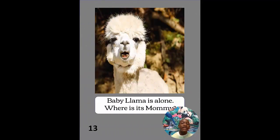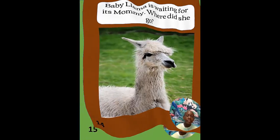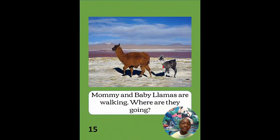Baby llama is alone. Where is its mommy? Baby llama is waiting for its mommy. Where did she go? Mommy and baby llamas are walking. Where are they going?